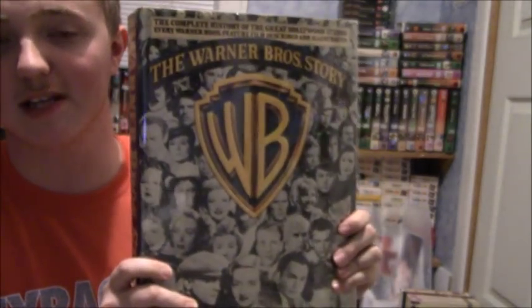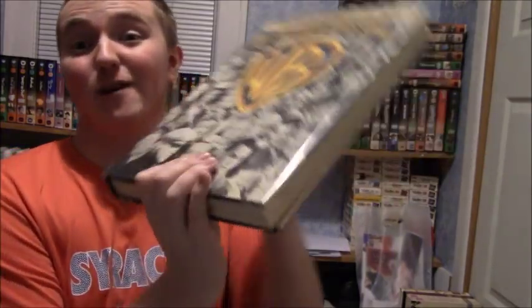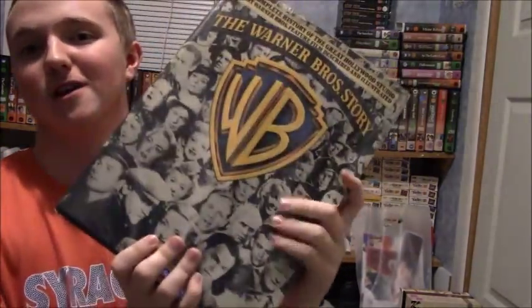we got this gigantic thing. Oh my gosh. This is The Warner Brothers Story. The complete history of the great Hollywood studio. Every Warner Brothers feature film described and illustrated. Look, yeah, this thing is a beast. It is nice and thick, and it is freaking heavy, I tell ya. But it's really cool. And this is actually, by the way, from 1979, so it only goes up so far, but still, really, really cool. See, yeah, some pretty cool stuff right there.